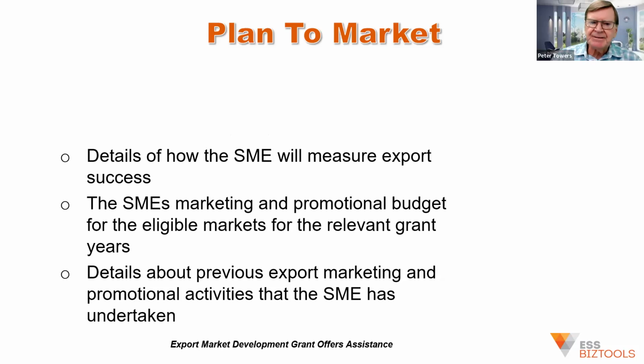So in the plan to market, you have to identify how the SME will measure their export success and what's happened in previous years. Don't assume that Austrade's got all this. They want it repeated back to them. So what happened last year? What happened the year before? What was the expenditure on the promotional activities, and what was the financial result? What were the sales?